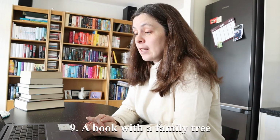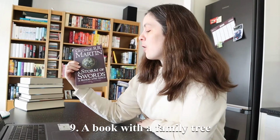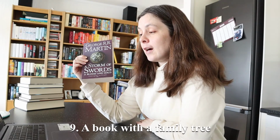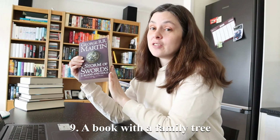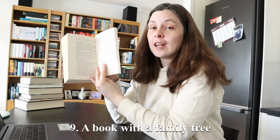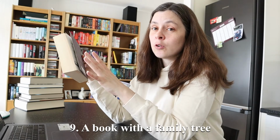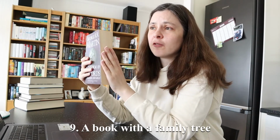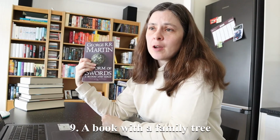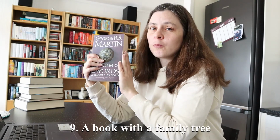So the next prompt that I have completed is to read a book with a family tree. For this prompt I've used A Storm of Swords Part 2 by George R.R. Martin. This book doesn't have a traditional family tree in it, but if you've read this series, you know that in the back there are long lists of all the characters in this series and how they are related to each other, their position in the family, and how the families are related to each other and all that stuff. So I think that works as a family tree, even though it doesn't look like a traditional one. So I'm using this book for the prompt.